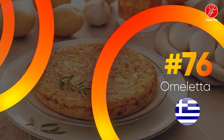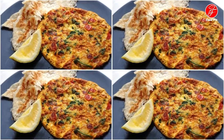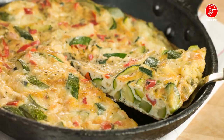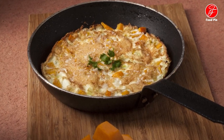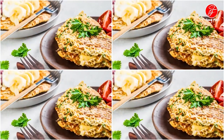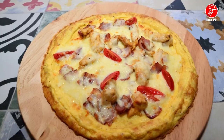Number 76, Omeletta from Greece. Score, 4.2 from 5. Although both dishes have a similar name, Greek omeletta is nothing like the French omelette, but is instead more like a frittata. The dish consists of fried potatoes, eggs, and vegetables such as bell peppers. The combination of these ingredients is baked on both sides until the dish is ready for consumption. It is recommended to serve omeletta with sausages, lemon wedges, and a salad on the side.